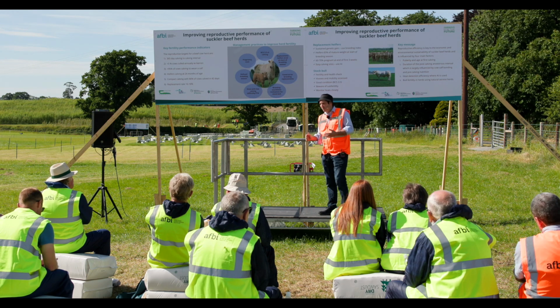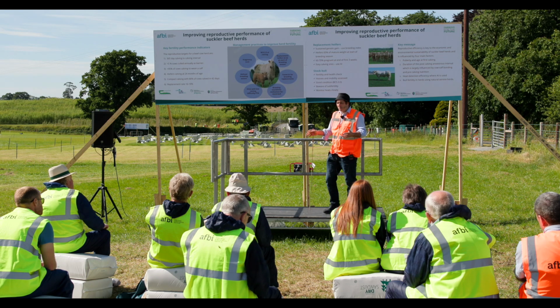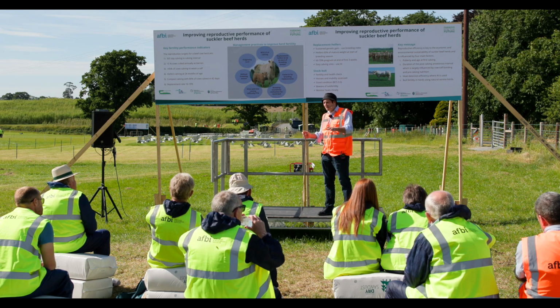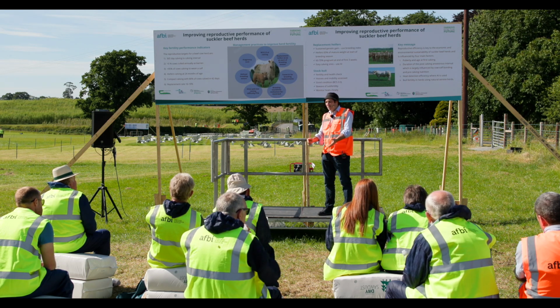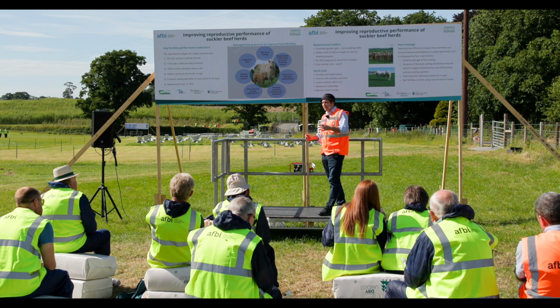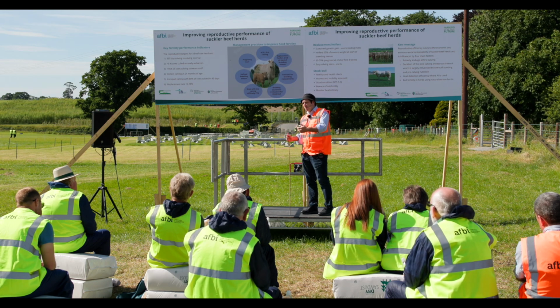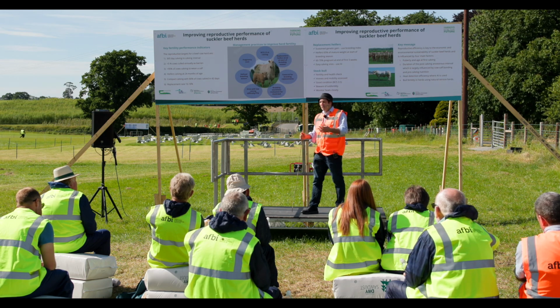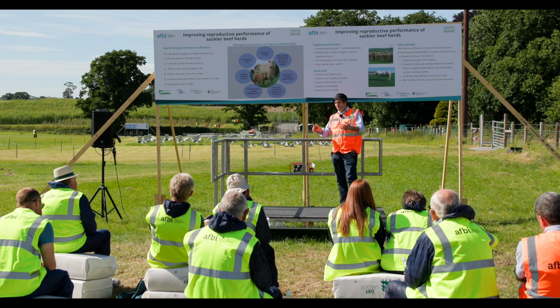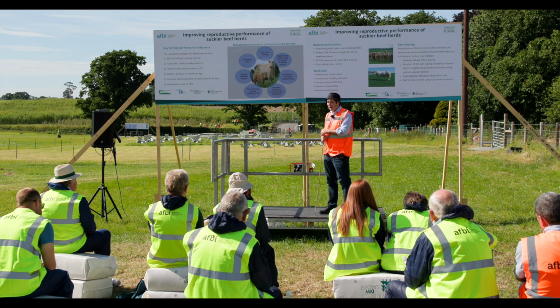Any bull can go through a period of infertility or subfertility, maybe as a consequence of a subclinical disease or indeed clinical disease. Anything that raises the temperature of the scrotum or the testes can influence the developing sperm within the testes. And it takes about 2 to 3 months then for a new cohort of sperm to be available or mature to fertilise an egg, or to get a cow pregnant.